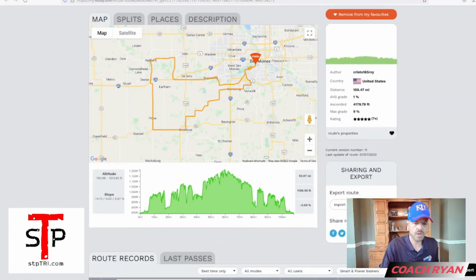Or you can look on here, you can export it. You can export a GPX file. You can export other file types. So you can export it, and then you can import it into other applications. You can import it into Garmin Connect, and then you can have your device, your Phoenix 6 or your Edge device, run your trainer. You can ride it that way if you don't have a subscription.